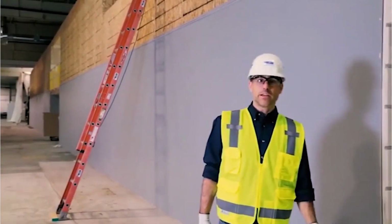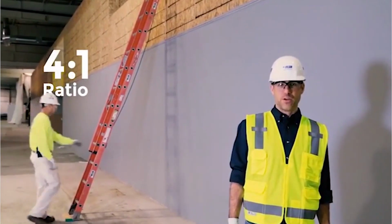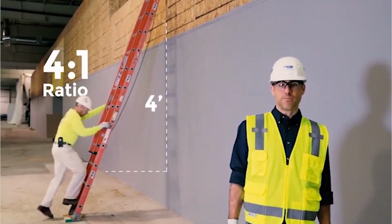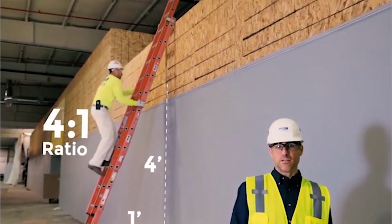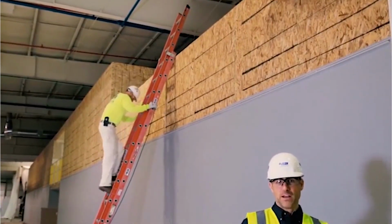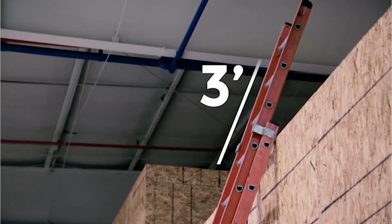When installed correctly, extension ladders shall be at the correct angle, a 4-to-1 ratio, which means that for every 4 feet the ladder goes vertical, it comes out 1 foot from the structure it's leaning on. So that means for an 8-foot ladder, the base should be out from the wall 2 feet. And don't forget, the ladder must extend 3 feet above the landing platform.